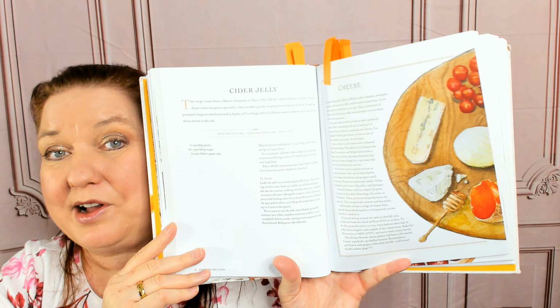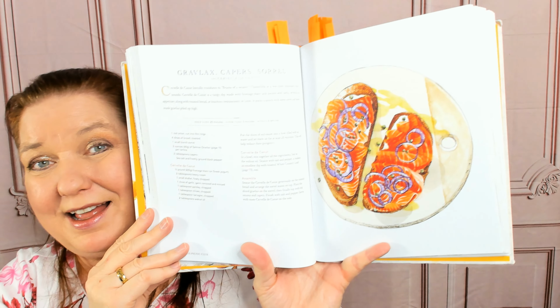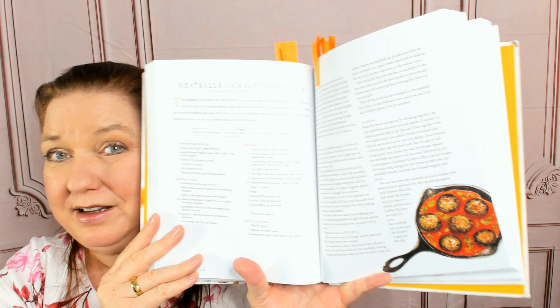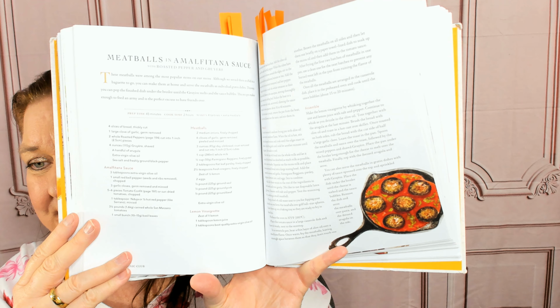Then they're going to talk about cheese and share a recipe for cider jelly. That sounds so yummy. And I live very near apple orchards where you can get lots of apples. Gravlax, capers, and sorrel. Next we have meatballs in Amalfitana sauce with roasted pepper and Gruyere. I should try to make that for Bob sometime. Here's, oops, I missed it. The desserts chapter.